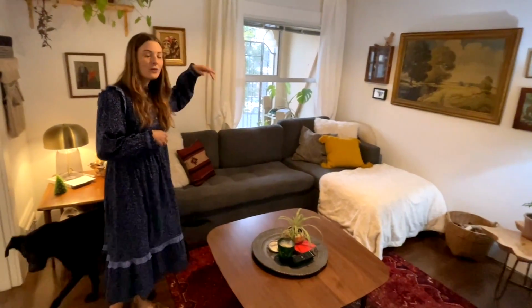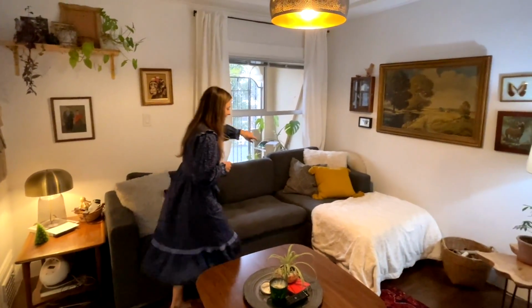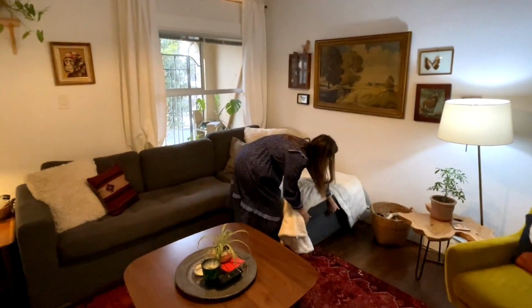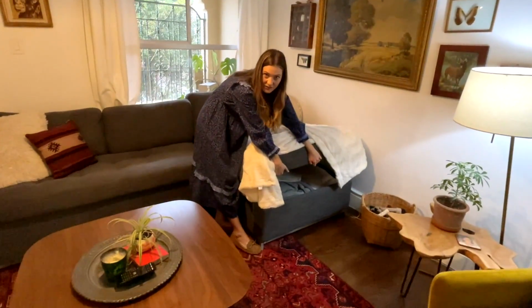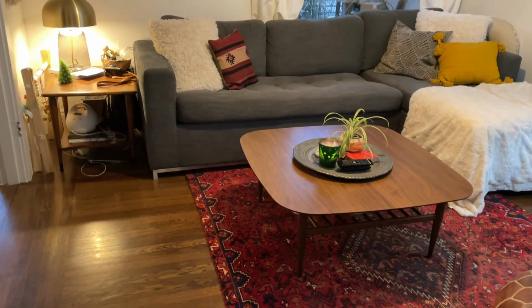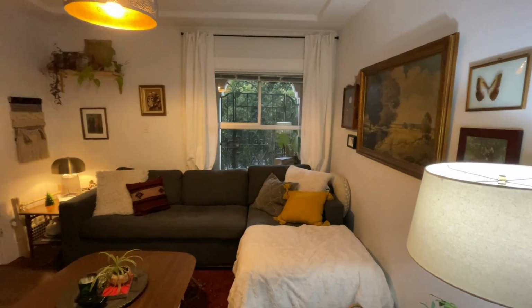Our couch is from Article. It's awesome because it has this storage under here. So basically this whole thing lifts up and you can put blankets and stuff down here. So I love that about it. And then our table is also from Article. We have a lot of Article pieces because I did a partnership with them.